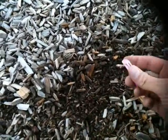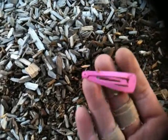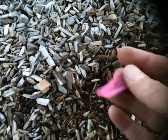Got a bit of a jumpy signal here, guys. It's jumping between 60 and 85. I'm not really sure what to make of that one. We'll give it a dig anyway. What is that here? And it's a paper hair clip. Nice pretty pink one. Oh well. It's a find all the same.